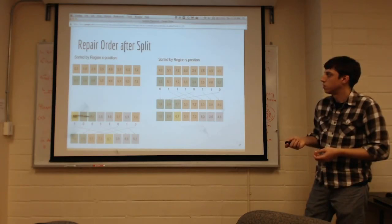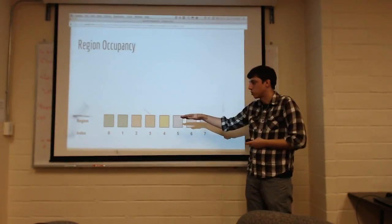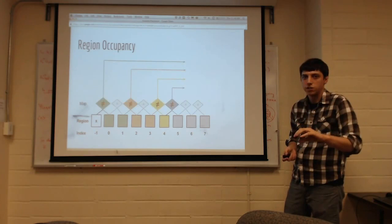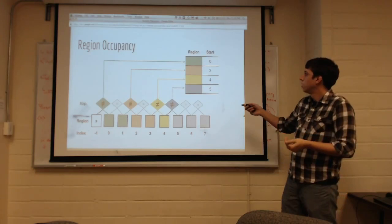Now we also need to find out how many blocks are in a region, and because we have those sorted arrays, then we can, so for example, this was in the x dimension, what regions were assigned to the blocks. To find the occupancy, we find where does the region begin in that ordering and where does it end. To find where it begins, we use a map operation and compare adjacent values in the array. And when the two values are different regions, then we know that we're on the boundary of a region and we can perform a conditional write to an array where we mark the start index of that region.